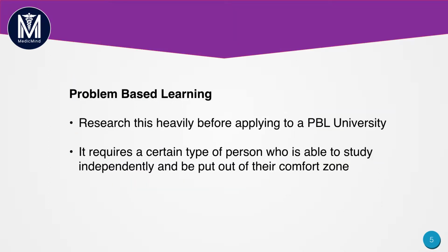So with problem-based learning, research heavily before you apply to one. This is because whilst it may carry a lot of advantages, it requires a certain type of person who is able to study independently and can be put out of their comfort zone. It requires a lot more independent learning, which can be a problem.